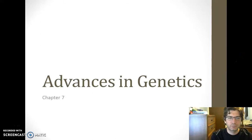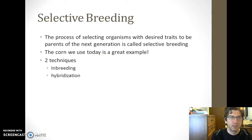Our last section in this chapter is our advances in genetics. So how is everything we've learned about genetics helping pave the way for the future of humankind? The first thing we want to look at is selective breeding, which is actually broken into two techniques, inbreeding and hybridization. Due to the fact that we know how traits are passed on, why don't we control how traits are passed on?